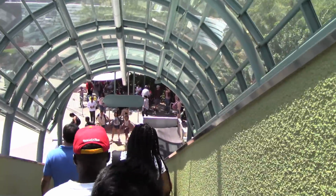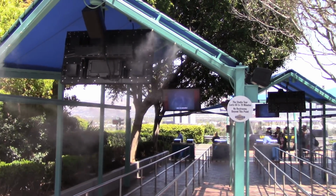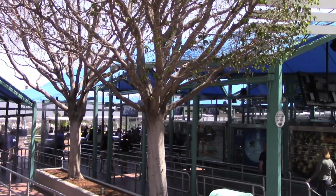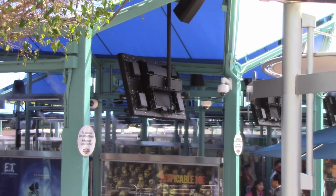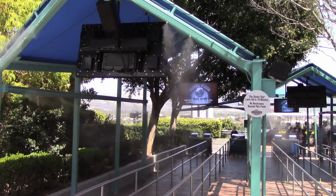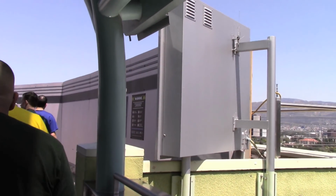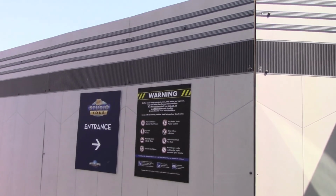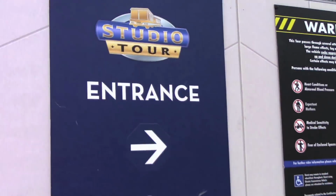Some of you have been saying that the studio tour Q-line video monitors or televisions are new. Yeah, I guess you could say they look somewhat new. They did replace them. I remember when they were the big box televisions. The sign that used to have the Jimmy Fallon picture, the one that said the studio tour was hosted by Jimmy Fallon, is gone. Now they have this one here with the different warnings on it.